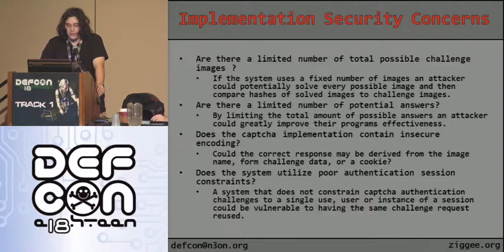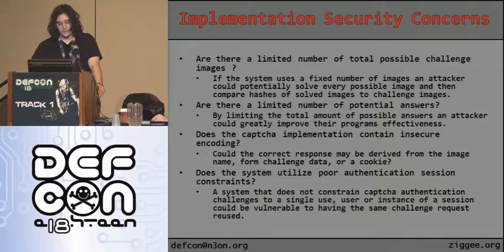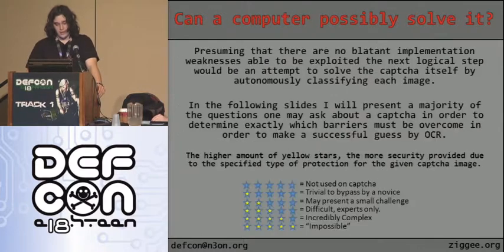Are there a limited number of potential answers? By limiting the total amount of possible answers, an attacker could greatly improve their system's effectiveness. Does the CAPTCHA implementation contain insecure encoding? Could the correct response be derived from the image, name, form, challenge data, or a cookie? And then, does the system utilize poor authentication session constraints? In a system that does not constrain CAPTCHA authentication challenges to a single use, a user instance of a session could be vulnerable to having the same challenge request reused.